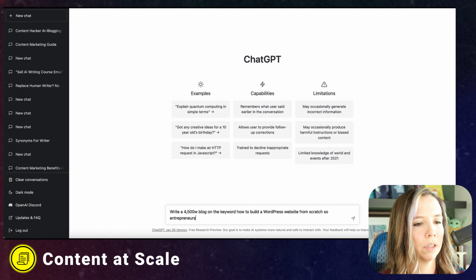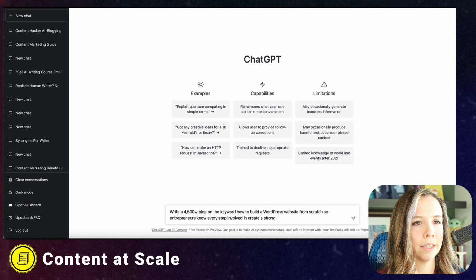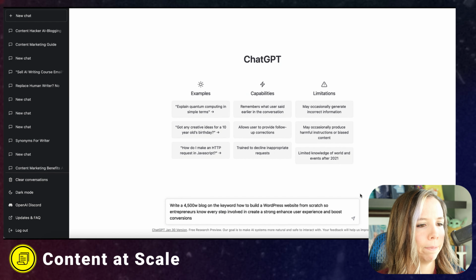So entrepreneurs know every step involved in creating a strong... And I'm going to look at the summary of this piece again. Learn how to build your website on WordPress and discover tips and tricks to enhance user... I like those terms, so I'm going to use that and rewrite it a little bit.